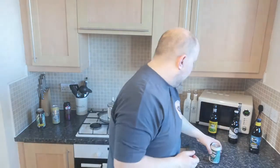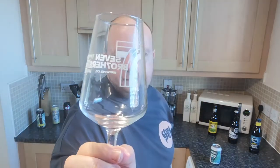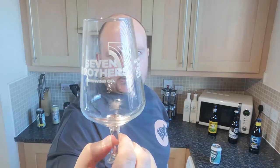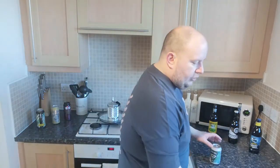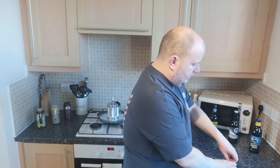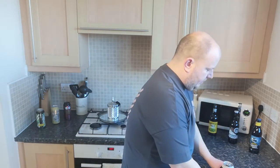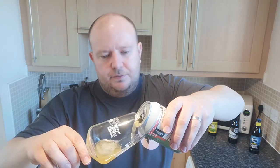Right, let's get it out into the glass. The Seven Brothers half pint glass is back in play. It's been washed and rinsed out, so there you go. Seven Brothers on one side and the number 7, which is their logo, on the other. This can doesn't actually have the big number 7 on. It just says Seven Brothers, probably because it's got the foresty thing on it. Good Day IPA. Right, get it out into the glass.